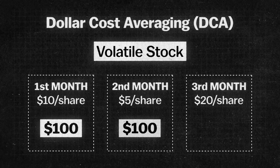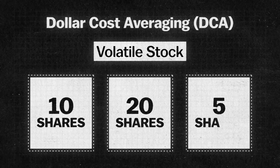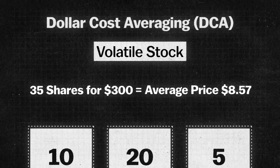And here's where dollar cost averaging comes in. Say you want to invest $100 a month. At the end of it, you bought 10 shares in the first month, 20 shares in the second month, and then 5 shares in the third month. So now you got 35 shares for $300 for an average price per share of $8.57. Your price per share isn't the cheapest at $5 per share, assuming you can predict the future, but it's also not the most expensive at $20 per share.